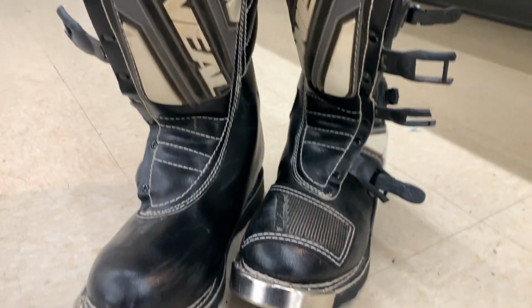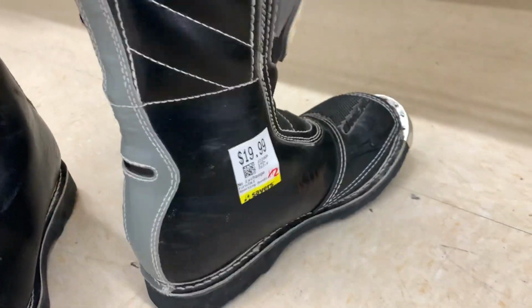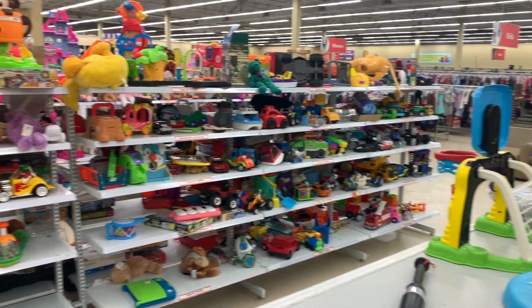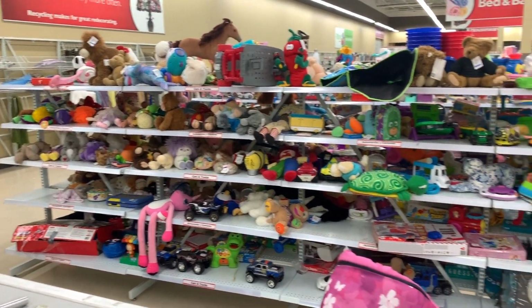So these are in pretty rough condition, but they're only $20. These are motorcycle boots, $20. I'm gonna look them up because these actually might go for some pretty decent money. Look at this toy section. So many great items to look up.